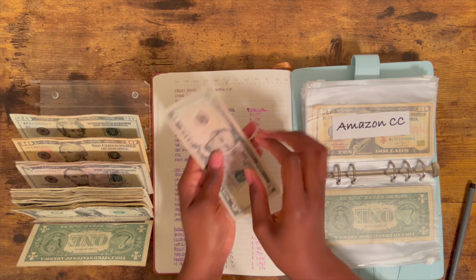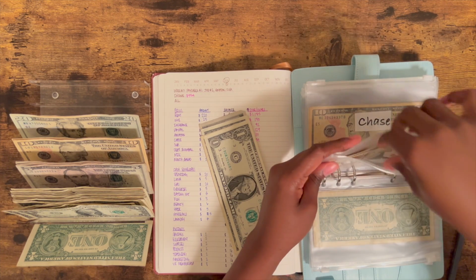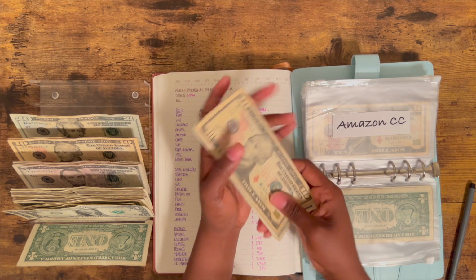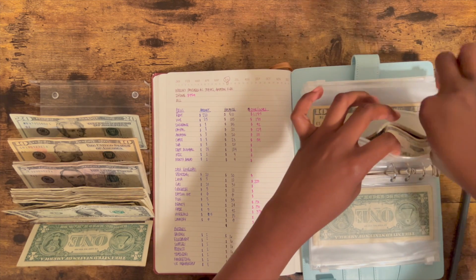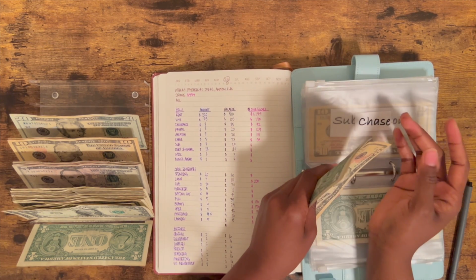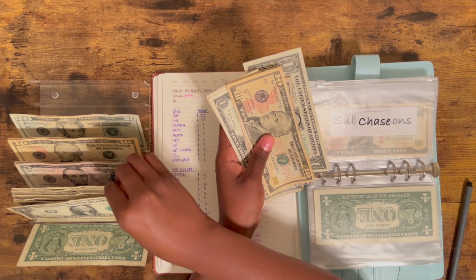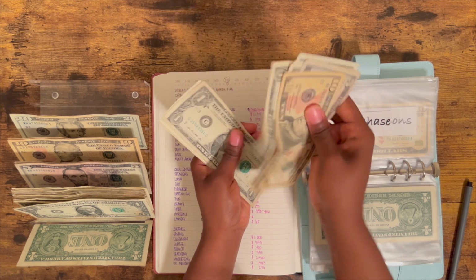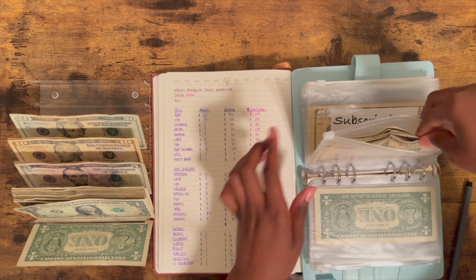Amazon, I'm putting in $8, so 5, 6, 7, 8. That's Amazon. So Chase, we are putting in $8. So 5, 6, 7, 8, 10, 15, 16, 17, 18, 19, 20, 21, 22, 23. So this is $23, like this says. Yes, it is.